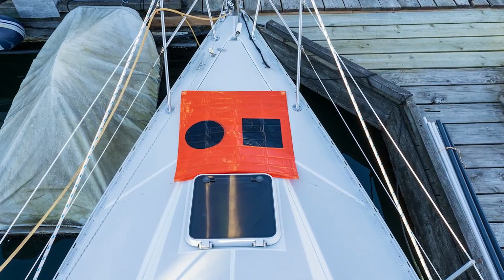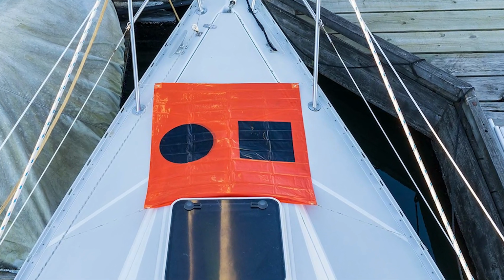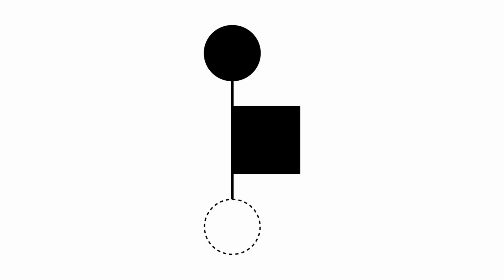Number 7 is the distress cloth. So the distress cloth is commercially available. As you can see here, I put it out on the front of the boat and you tie it down, and it's the ball and square on an orange background. A ball above a square or below a square is also considered an international distress signal. So if you have ball and square day shapes, you hang that in your rigging, it is considered to be an international distress signal.